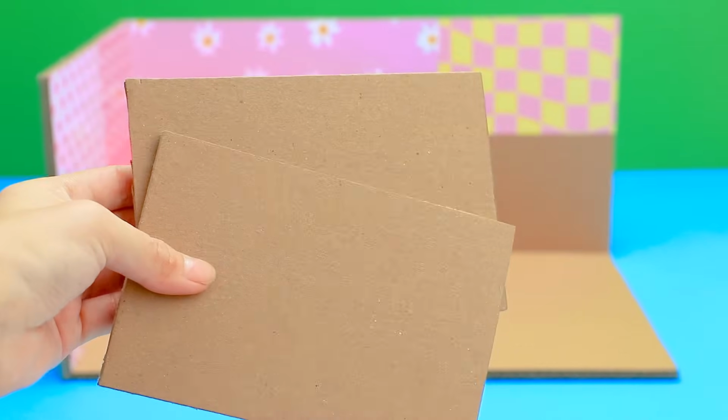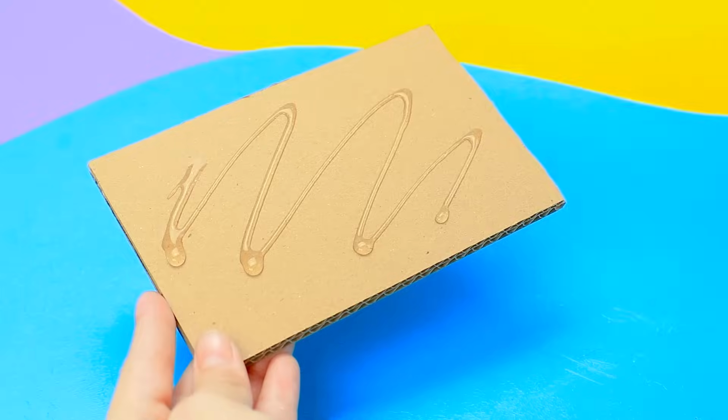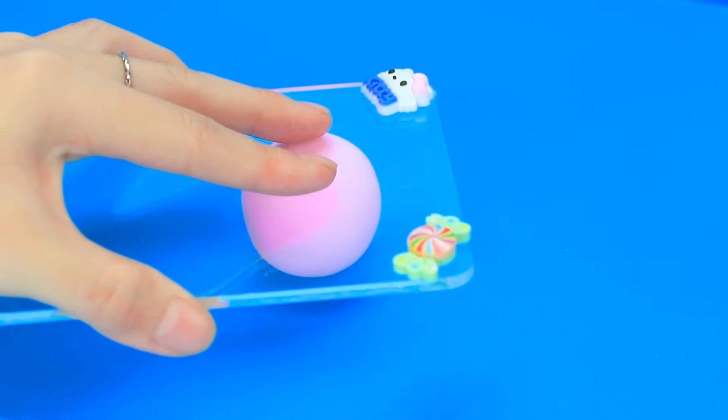Always necessary for rest and relaxation, the Frozen bedroom. I am making the covering cardboard with blue clay and cut off the excess.